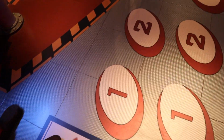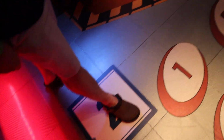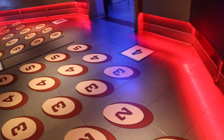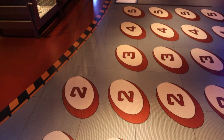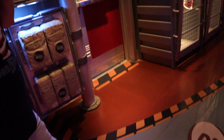So instead of standing on the actual numbers where you normally would stand, they have these socially distanced numbers instead that your party will stand on. Obviously, if you have a bigger party, you're most likely going to be split up since there's only 4 to the little space shuttle anyway. There's nobody else in here.